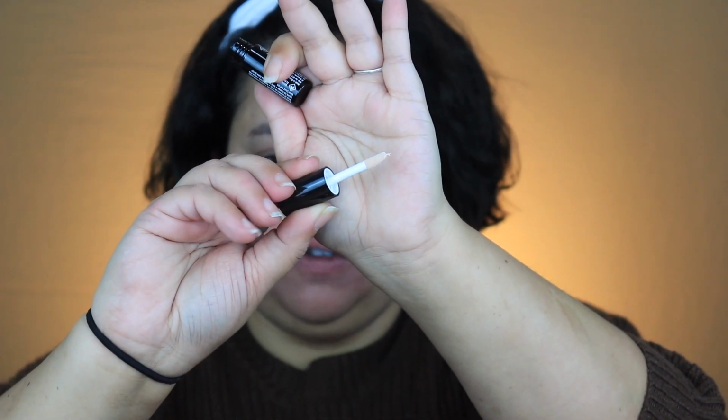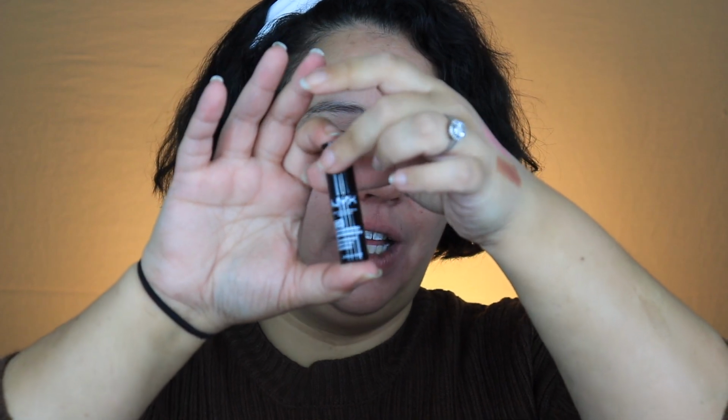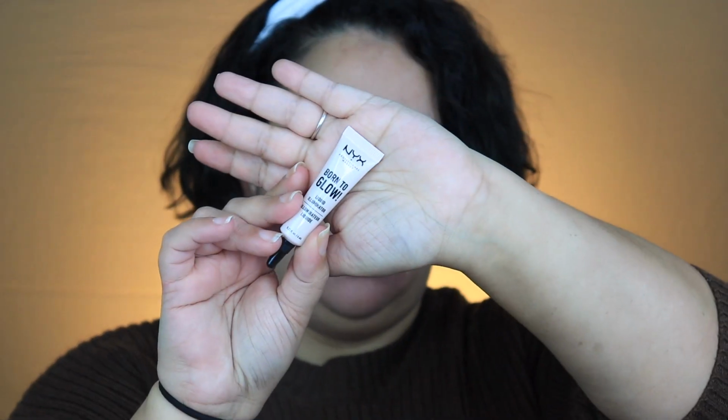So the third one is the HD Studio Photogenic Eyeshadow Base. And then this is what the base itself looks like. And then that is how small it is, which I feel like would last someone quite a while if you're not using too terribly much of it. And then number four is the Born to Glow Liquid Illuminator. So it's like a cream highlighter you could probably use under your foundation, under your highlighter, for your highlighter. That's actually really pretty and it doesn't feel very oily. It's pretty creamy. Okay, let's go number five.